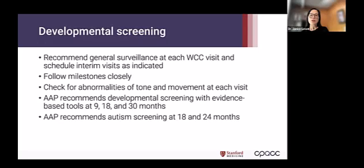So developmental screening is recommended at each well-child visit. Now, the recommendations for preterm children are no different from the recommendations for all children. So as long as you stick to those guidelines, you're good. However, you should have a very low threshold for scheduling interim visits if you're concerned about a child, and you should pay special attention to the milestones and also abnormalities of tone and movement at each visit.